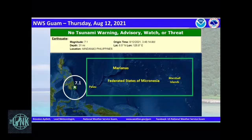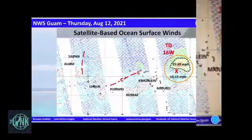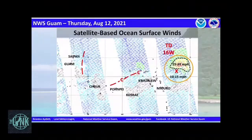Next slide, please. We're looking at satellite-based ocean surface winds here. This is what we call scatterometer data. This is very useful for us in the meteorology world, especially over the data-sparse open Pacific Ocean.